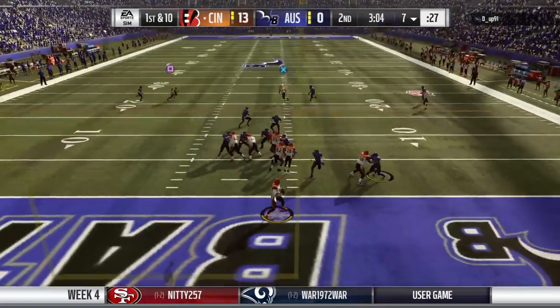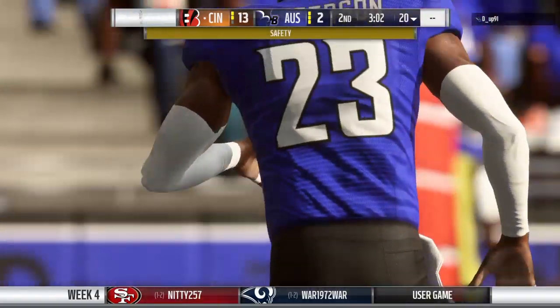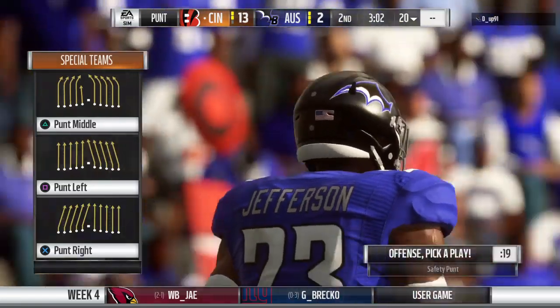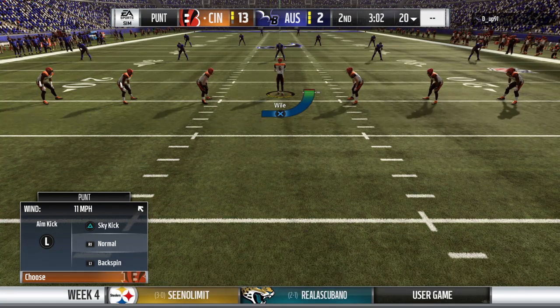Now a play fake here on first down. And Jameis is going to go down in the end zone, and that is going to be a safety. Well, I think you can go ahead and give your punter an assist on that one. Pinned him deep, and the defense comes through with 2 points.